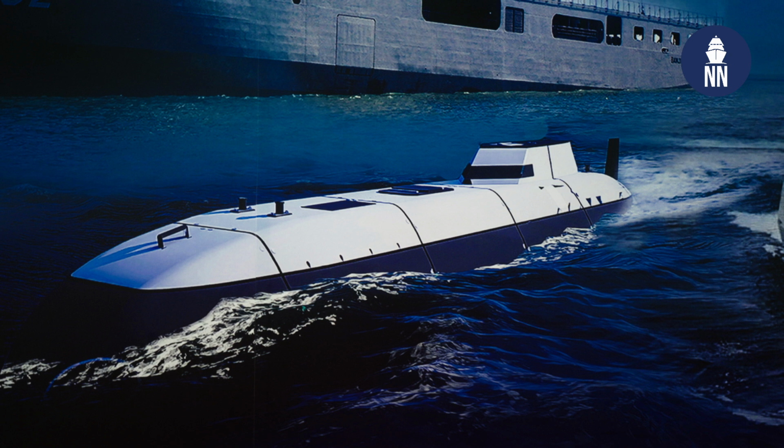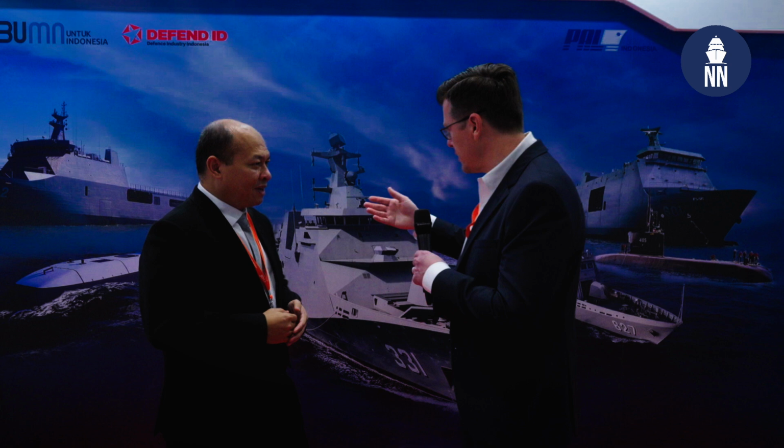So we are on the booth of Indonesian shipbuilder PT Pal with the CEO of PT Pal, Mr. Jenod. Mr. Jenod, good morning. Good morning. Thank you for welcoming us. Thank you for your time. I see behind you a very interesting concept. It looks like an unmanned submarine. Is that it? Yeah, we also have research and development to develop an unmanned submarine for the Indonesian Navy.